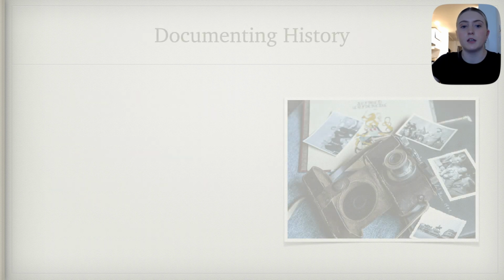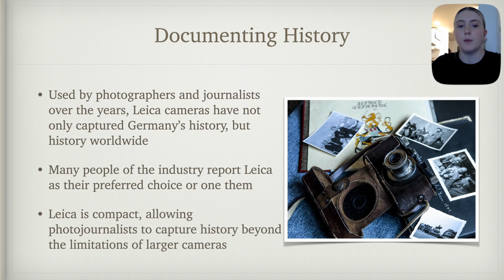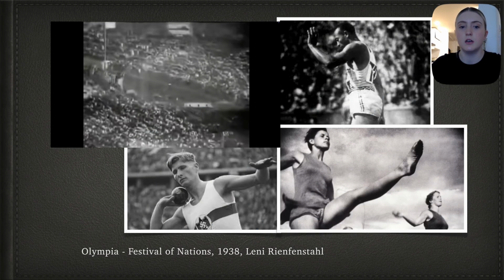Through the lens of Leica, German and world history have been documented over the years. Thanks to the compactness of the camera and the quality of the photos, photojournalists were able to take Leica cameras beyond the limitations of larger cameras. For the next few slides, I just wanted to share some moments in history that have been captured by filmmakers, photographers, and photojournalists who used Leica.